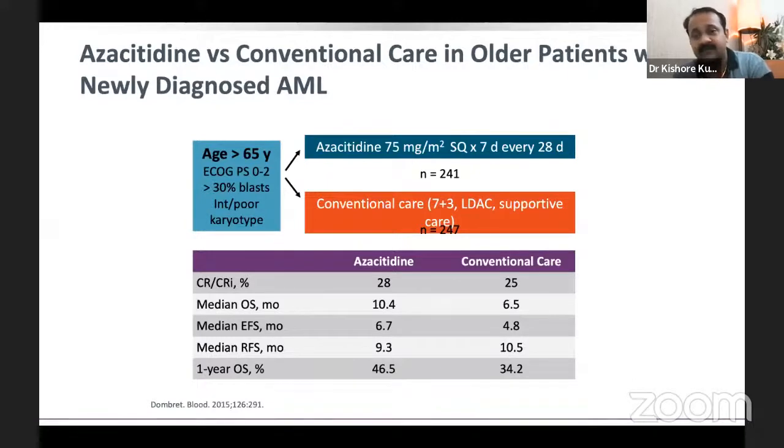I still remember using it in patients in a palliative mode in CR2, and in relapse cases also, sometimes they go into remission. So such a beautiful drug really has made our life easier, especially in treating elderly patients. Theoretically, it gave a median survival advantage, which I think in a good proportion was getting reflected.